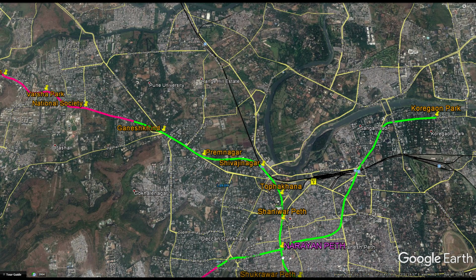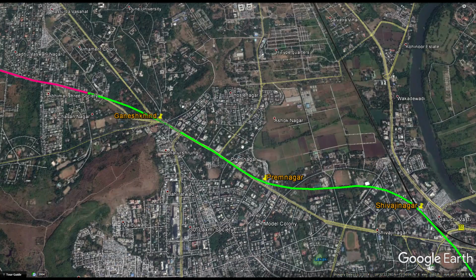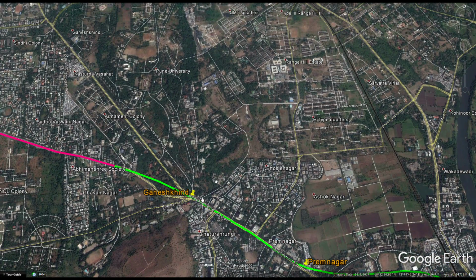Now Narayan Peth could be the happening place of Old Pune, but for day-to-day life, no one station will serve the vast majority of people getting off for offices, if you know what I mean. It's not like CST in Mumbai, for example, which you could compare with one of these stations. So the next station is Ganeshkhind. Ganeshkhind, I think, will be a very highly used station.